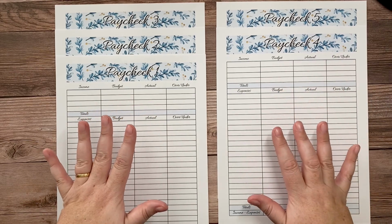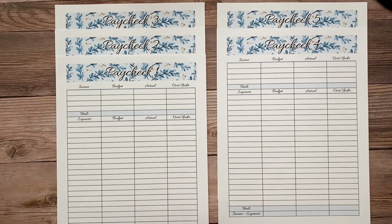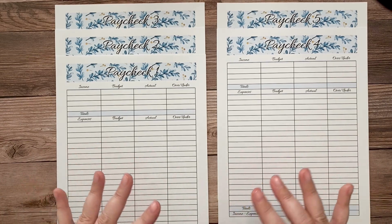All 5 sheets are in one listing. So you get a 5-page PDF when you purchase this. And these are fairly inexpensive PDFs. So you just pay a few bucks and then it's yours, and you can print them as many times as you want for yourself and do your budgets.